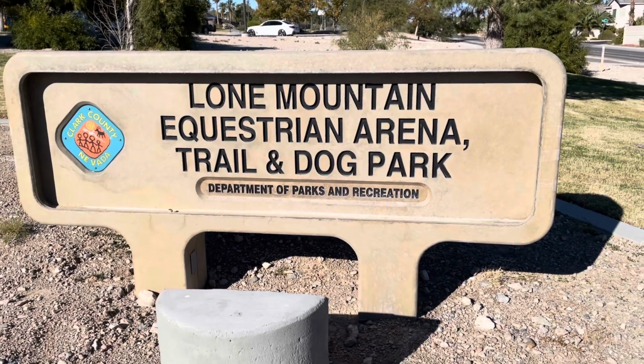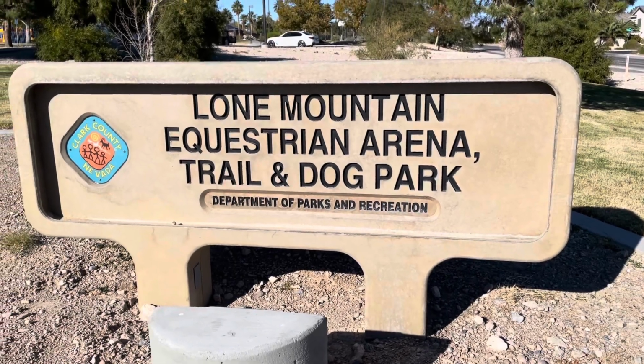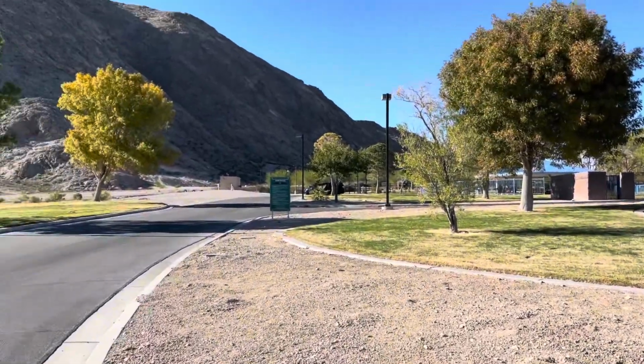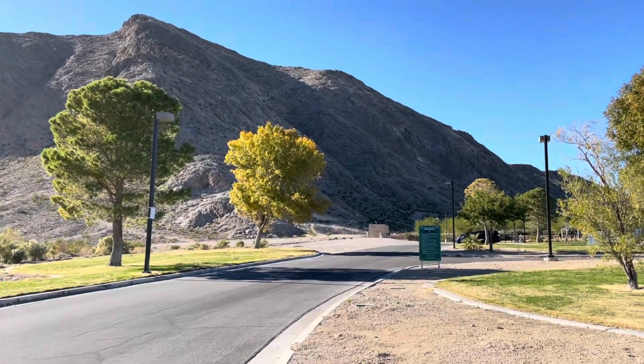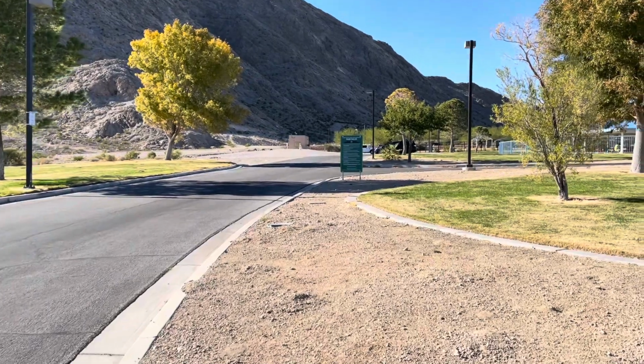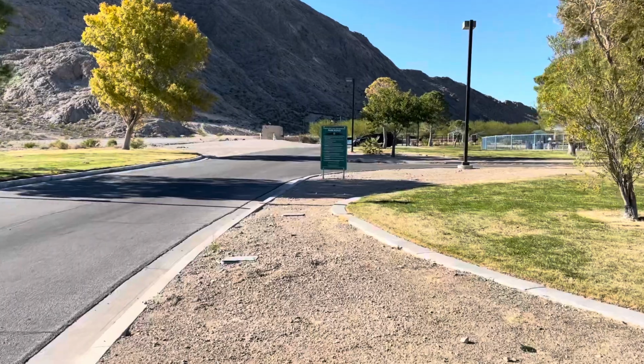We are at Lone Mountain Equestrian Arena. It has the trail and the dog park here. This is where we're going to go down to Lone Mountain and check out the caves that seem to be here. Not sure what they are, what that's all about, but we'll go up and check it out, see what's there.